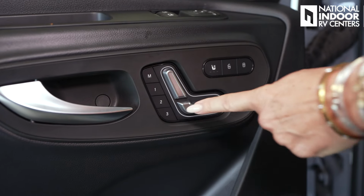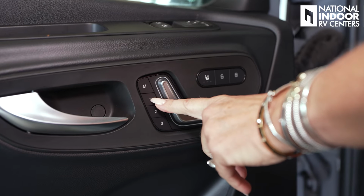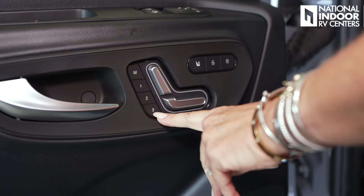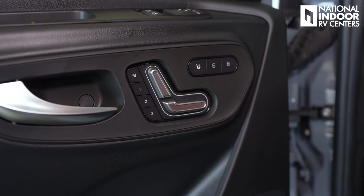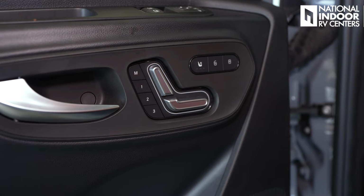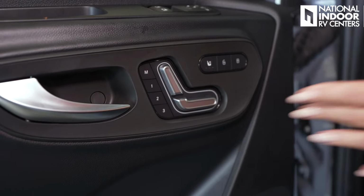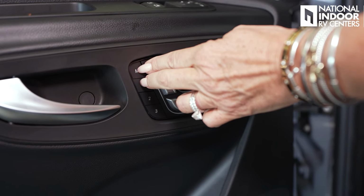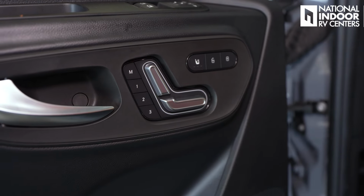To do that, you will need to adjust your seats. So I always recommend setting the first one for driver 1, second one for driver 2, and then the third one for getting the seat in that position where you can easily rotate it, because you kind of have to do it forward and backwards. It's a little tricky, but very easy to set your memory settings. So get the seat just perfectly where you want it. Then you're going to hit M and 1. You'll hear the beep. Now you've set that seat, and then you can do your other seats.